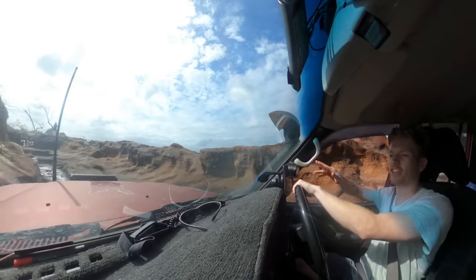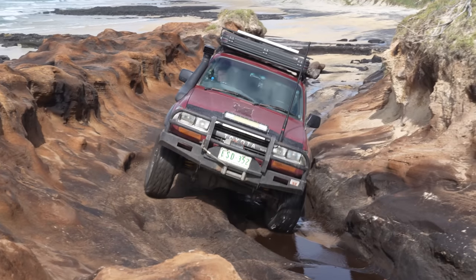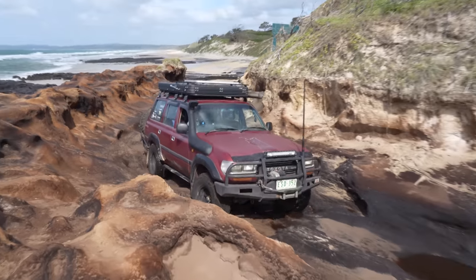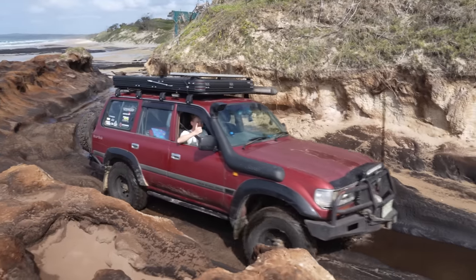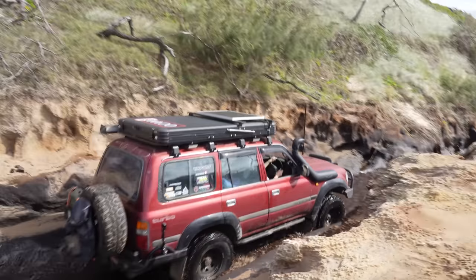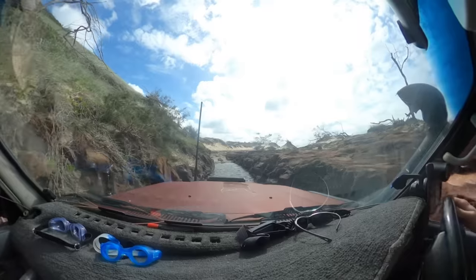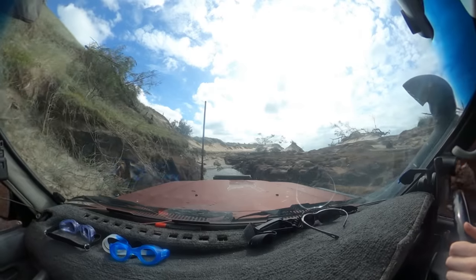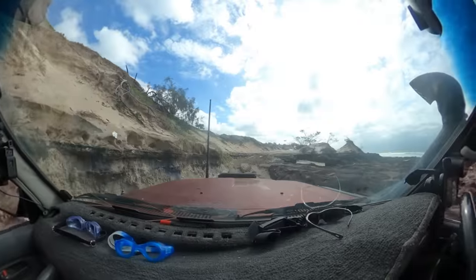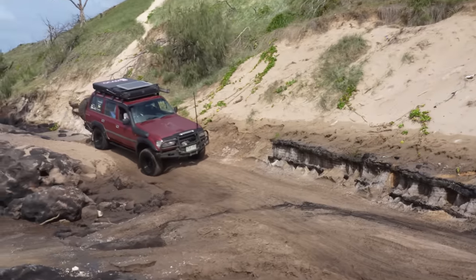Bit of articulation, there's all these rocks you gotta flex around. Big flex. Getting there. First bit done. I'm trying to give it the berries.